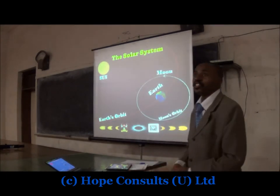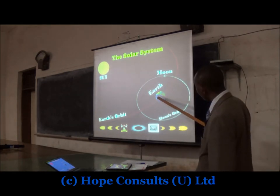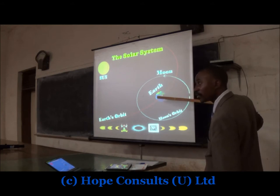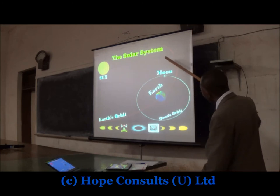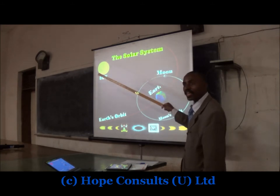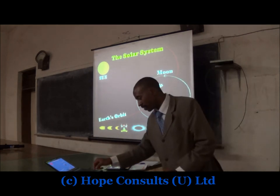So this is the solar system. This is what I've been talking about. We have the sun, then we have the earth here, and this red part here is the axis on which the earth rotates. Then we have the moon, which revolves around the earth, and it keeps doing so as the earth is going around to make a year. And each time the moon makes one complete revolution, that makes a month.